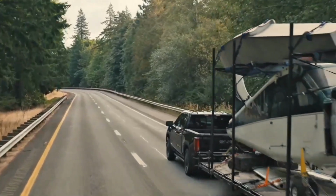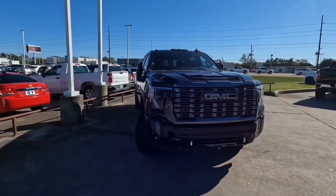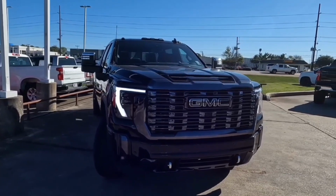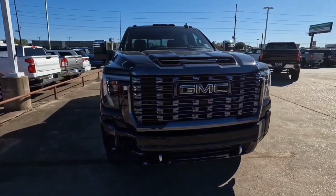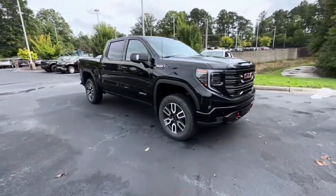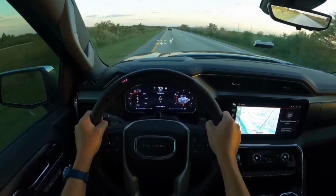Whether you're towing heavy loads or navigating city streets, the Sierra HD is built to ensure your journey is as secure and stress-free as possible. When stacked against competitors like Ram and Ford, the GMC Sierra HD holds its own by blending brute strength with innovative features and premium comfort.